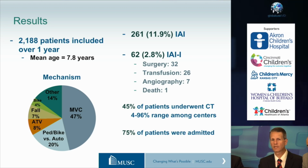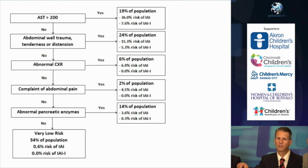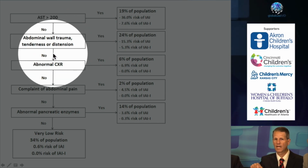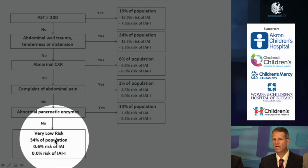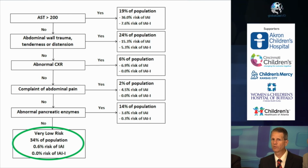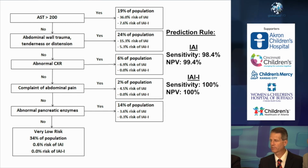So that shows you, I think, that there's a great opportunity for improvement in how we decide who needs a scan. These 5 variables, this is really the take-home point, I think, are the variables that came out in the prediction model: AST greater than 200, an abnormal physical exam, an abnormal chest x-ray in the bay, a patient complaining of abdominal pain, or an elevated amylase or lipase. This identified a population that had a 0.6% risk of an intra-abdominal injury and a 0% risk of an injury requiring acute intervention. So at least a third of the patients that we're seeing, potentially more, don't need a CT scan even when we select for a more injured population. So negative predictive value was 100% for the injury requiring intervention and 99.4% for all injuries.